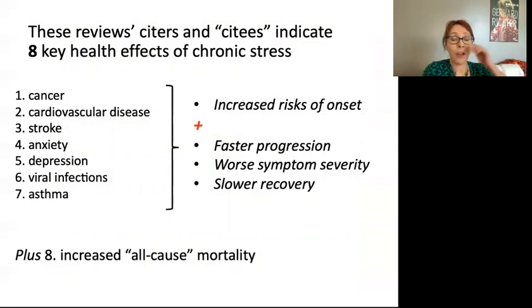All of these show greater likelihoods of occurring in chronically stressed humans, but also once they've started, they progress faster, they reach more severe endpoints, and they're tougher to cure and tougher to recover from in chronically stressed humans. And on top of this, deaths from all causes, not just these diseases, but all causes, are more likely to occur in chronically stressed humans as well. So we see elevated all-cause mortality that shortens lifespans.